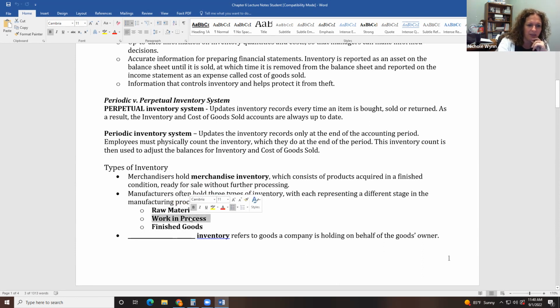And then work in process is partially completed items. If you looked at our factory floor, you'd see a bunch of bicycles that don't have the gears attached yet, but they're almost done. But they're assets because we own them and eventually we'll finish them and then we'll sell them. And then finished goods are all the completed bicycles we have that are waiting to be sold. So in a manufacturing environment, we have 3 different kinds of inventory.